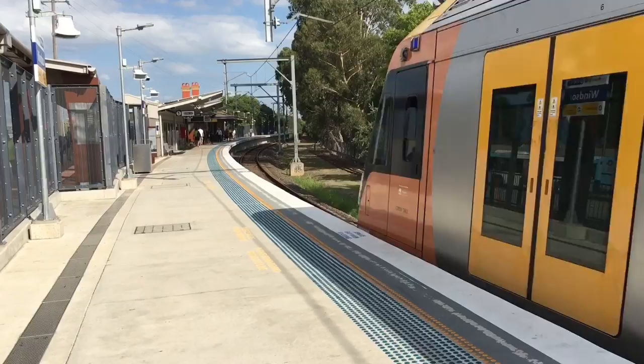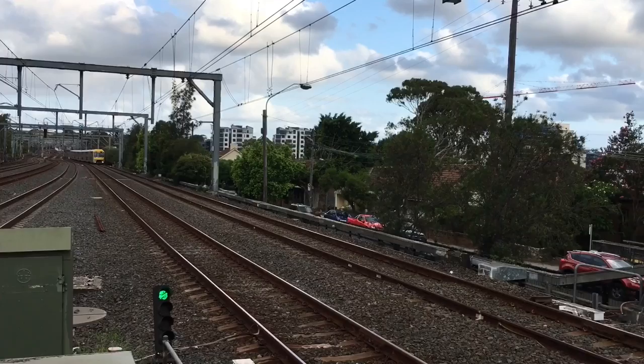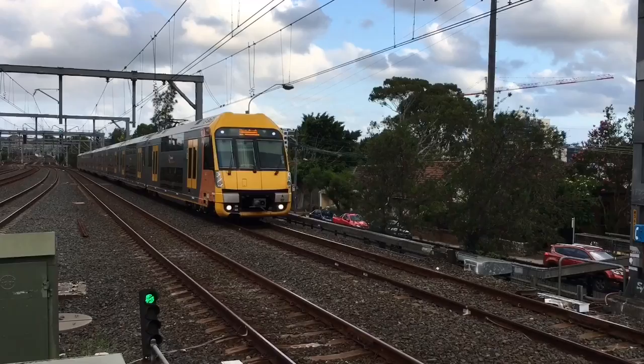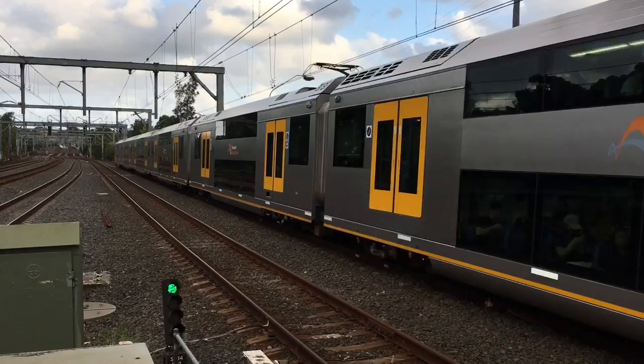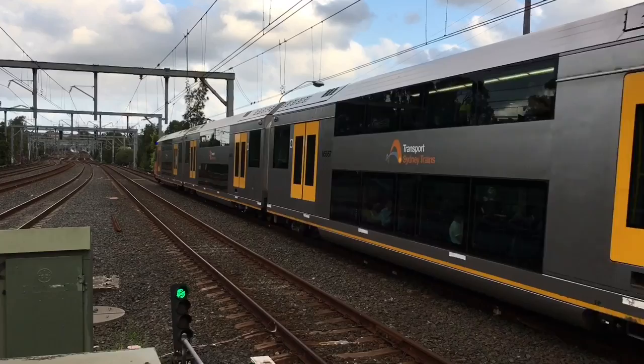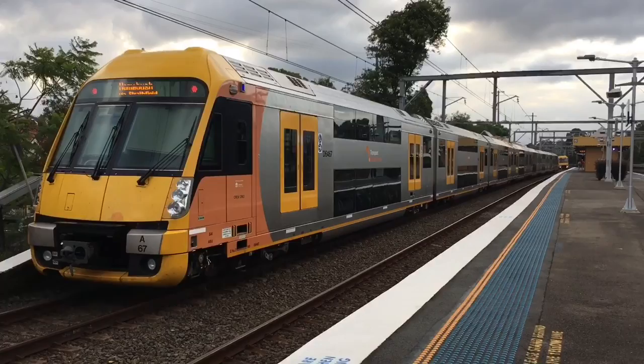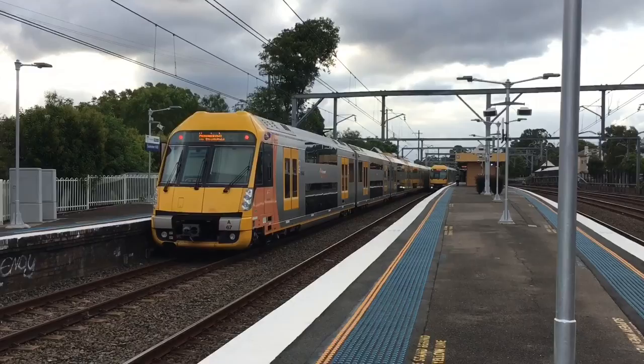Approaching platform 3 at Summer Hill, we have a Homebush service. This train will stop all stations. The set number is A67. We have a Waratah bound for the city circle passing platform 2, and that set number is A8.